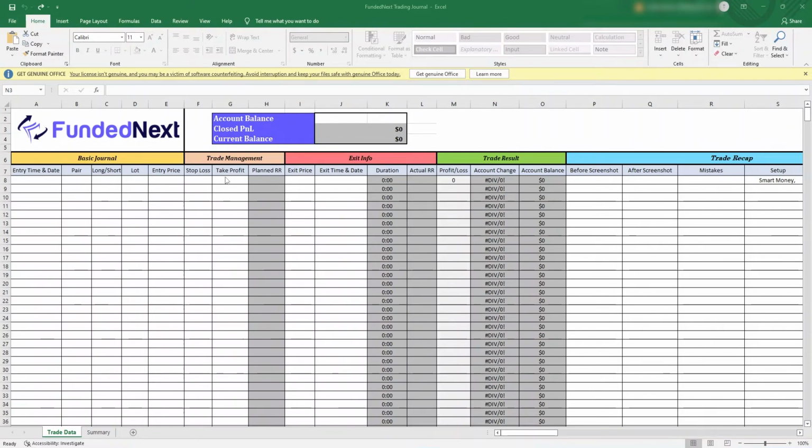To start, first input the initial account balance on the top. Let's say I have started with a $25,000 account. Once you do that, you will see your current balance will become $25,000 as well as the account balance in the trade result column. Now let's post an entry.